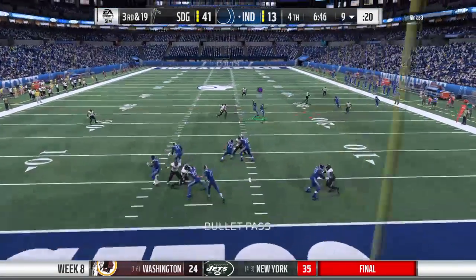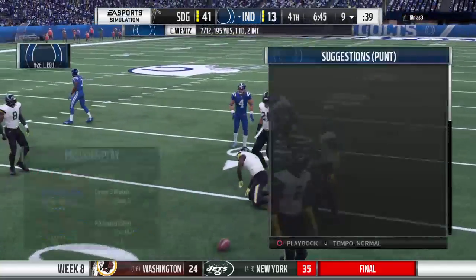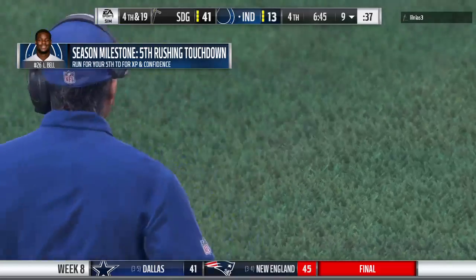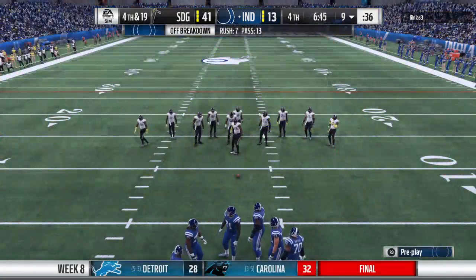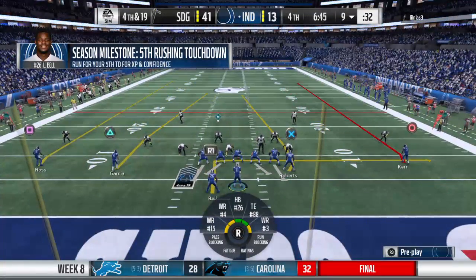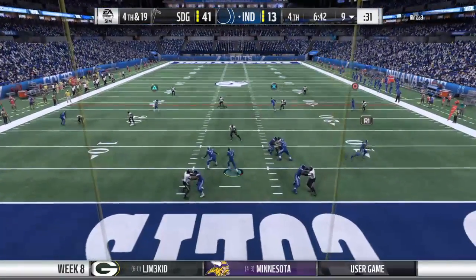Now Wentz. And incomplete. The contact made the ball roam free and brings up 4th down. That's very well timed there defensively because it's not a bad throw, but the collision came at the exact time he was reaching to bring in the football. Really, really well done. Decent offense, just better defense. I think you're right.